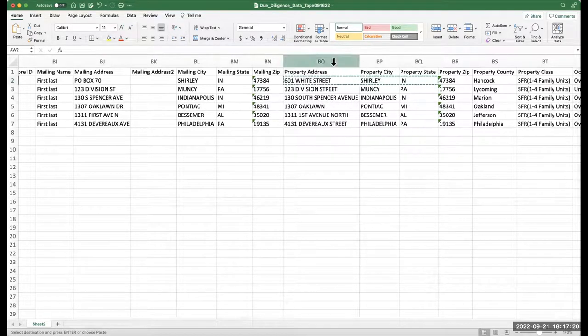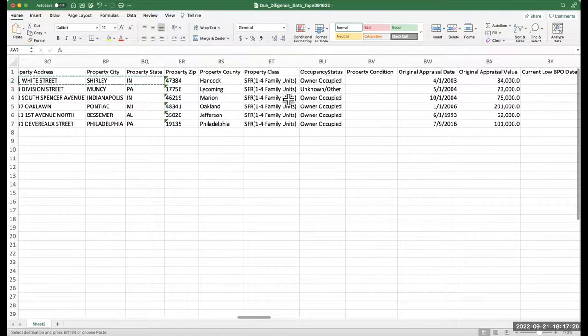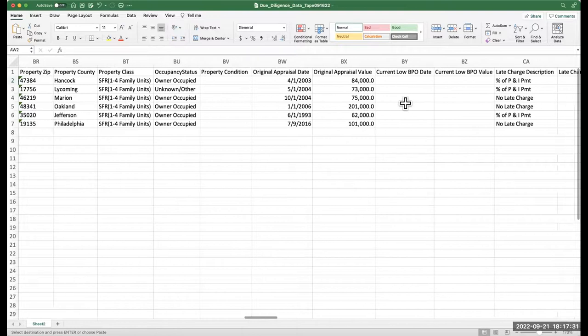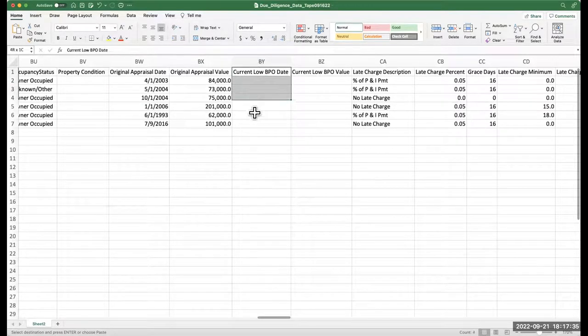Finally, you get out here in BO and you get to where is the property, right? We're going to keep going past that. It'll be a property class. It'll tell you whether it's owner occupied, appraisal values, BPOs, a broker price opinion.